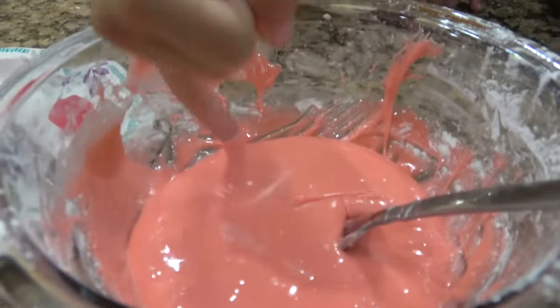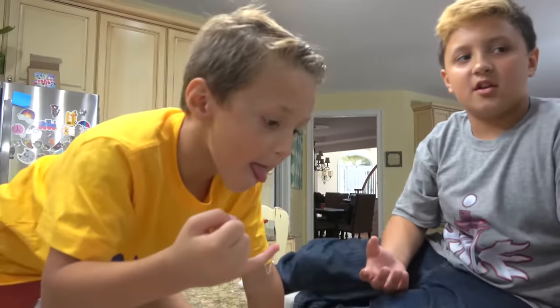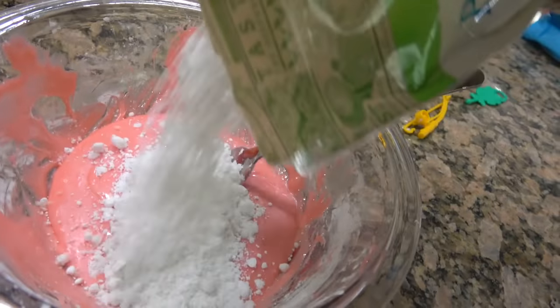Stickiness test. Yay. That looks really sticky. Chase, you try. Oh no, that's too sticky. Does it taste good? Like a melted pink Starburst. Oh yeah. We're gonna keep adding more powdered sugar, I guess. This recipe we read is wrong. All right, add a whole bunch.